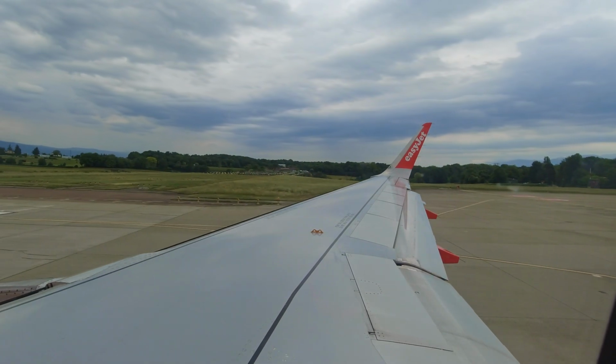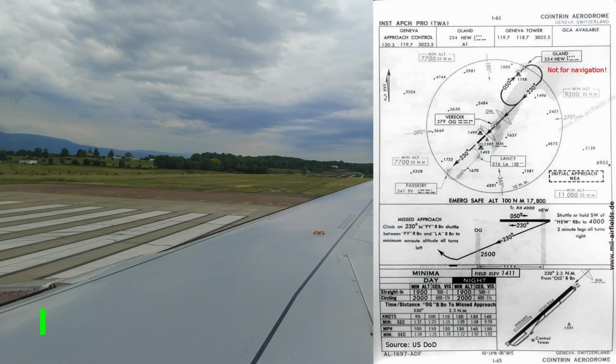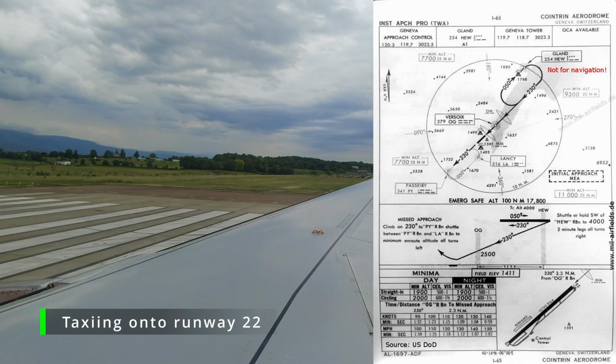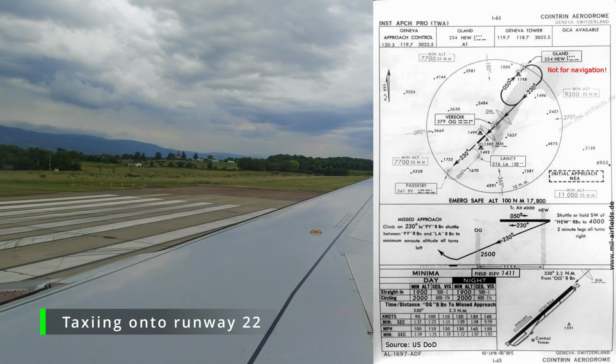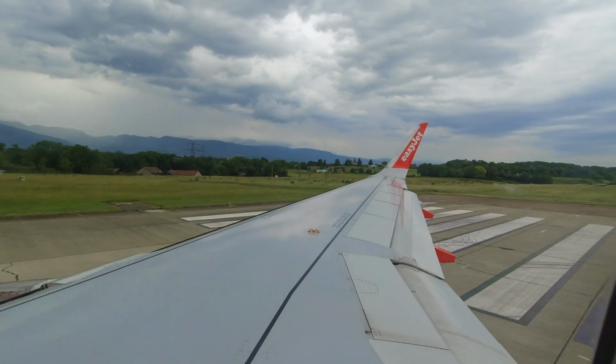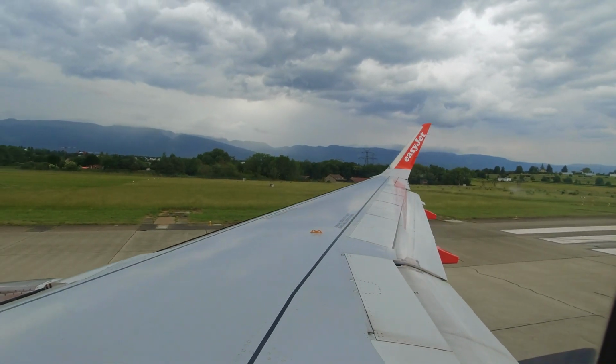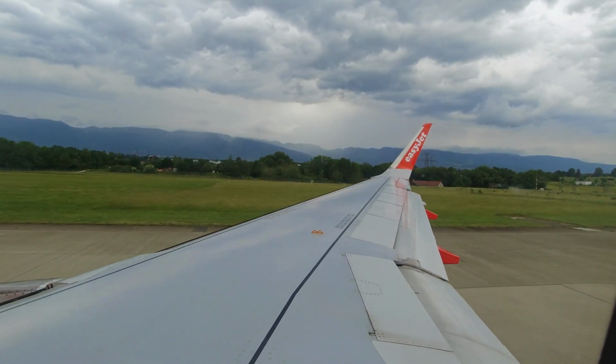Before we take off from runway 22 at Geneva, I wanted to let you know that the weather outside might be a little gray, so we might have a smooth takeoff, let's hope so, and then fly through some clouds to hopefully fly through clear skies. We will talk about the rest of the flight later on in this video, and you will know more about the airplane and of course this amazing flight.